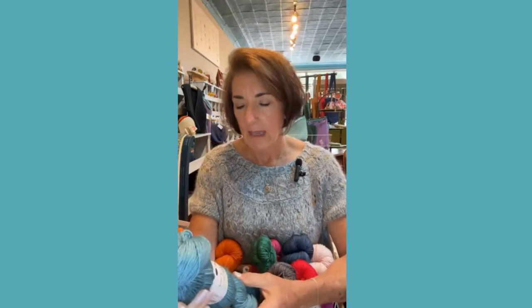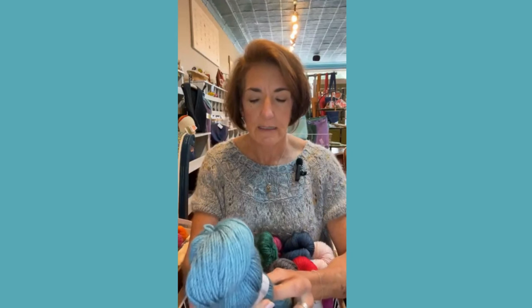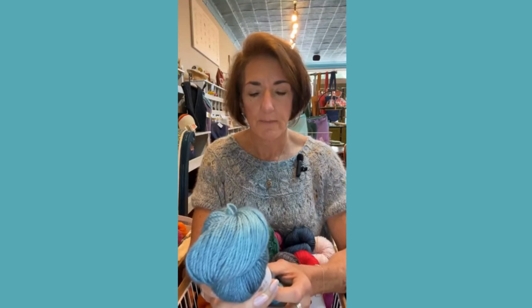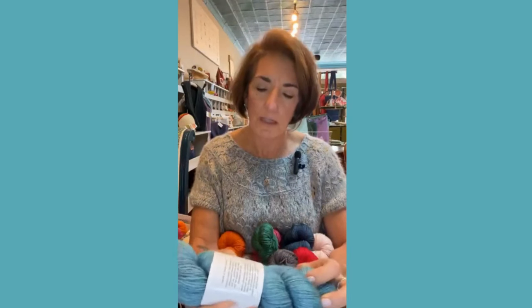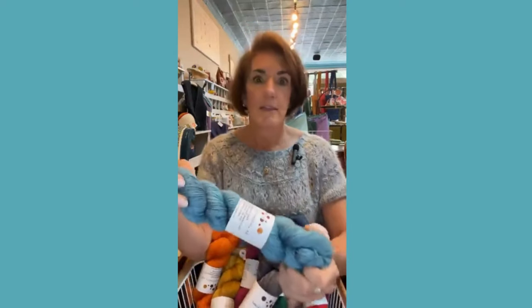This base is Posh Fingering, and it's 70% superwash Bluefaced Leicester wool, 20% silk and 10% cashmere. I always say that wrong, but I think that's right. It says approximately 400 meters, which I think is about equivalent to 440 yards. And this camera is really sliding. Can y'all tell? Maybe not.